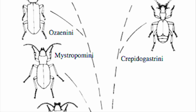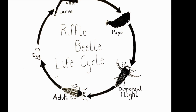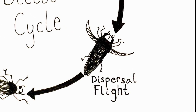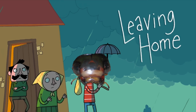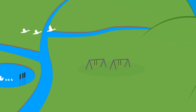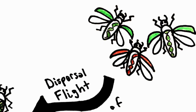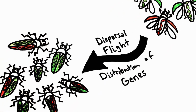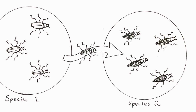Riffle beetle speciation is strongly affected by one important life history event that relies completely upon the beetle's wings, the dispersal flight. Before new adult beetles dive underwater, they disperse by flight away from their developmental habitats, distributing the new adults throughout a watershed. The distance of this dispersal flight has major implications for speciation rates. With a shorter dispersal distance, for example, similar genes will all be concentrated in a smaller area, causing certain traits to become exaggerated, meaning new species will evolve more quickly.